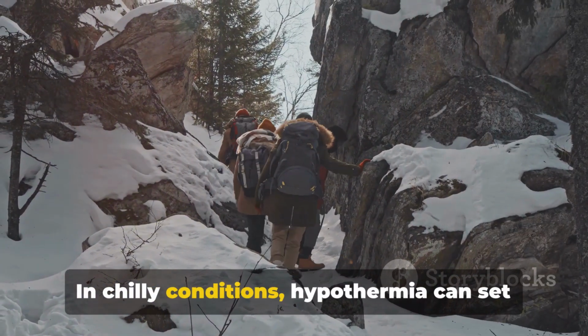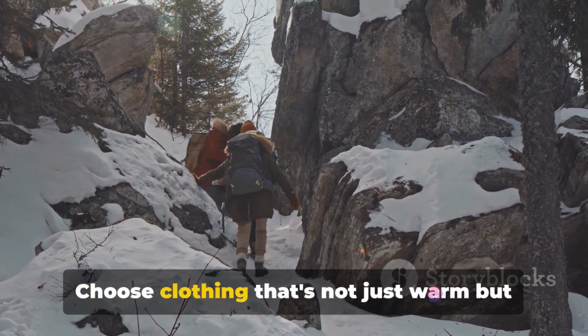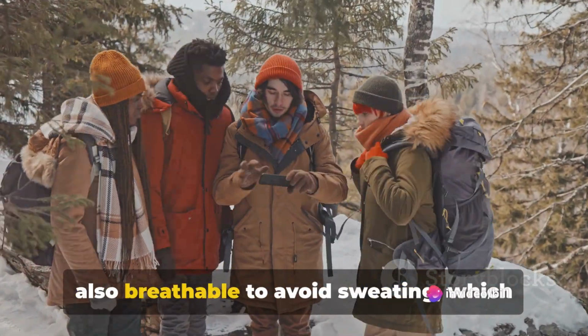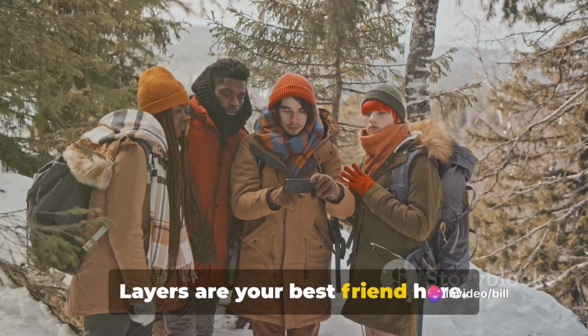In chilly conditions, hypothermia can set in quickly if you're not adequately insulated. Choose clothing that's not just warm but also breathable to avoid sweating, which can make you colder. Layers are your best friend here.